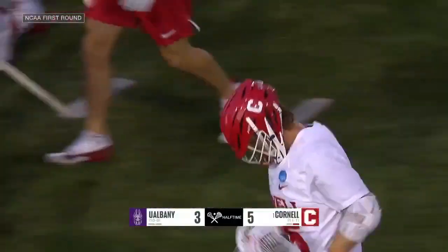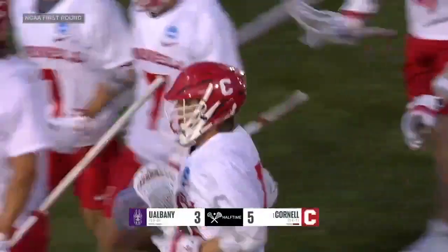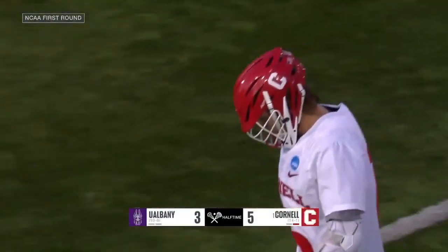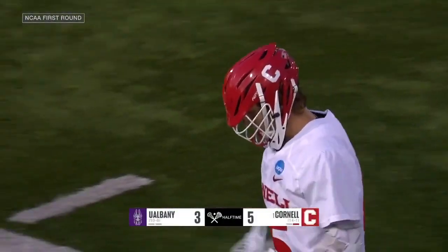A heroic effort by UAlbany in this first half, and we're joined by their head coach, Scott Marr. Coach, gotta feel pretty good about that first half. How did you keep the nation's leading offense to just five goals in that opening half?